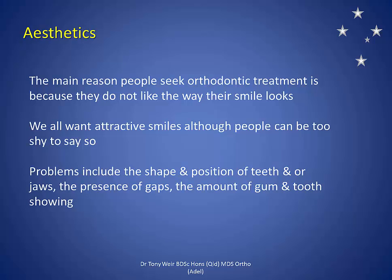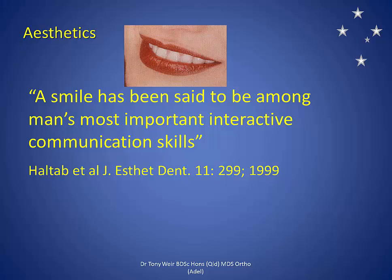Problems that we would find include the shape and position of the teeth themselves or the jaws themselves, the presence of gaps from missing or small teeth, and how much gum and tooth actually shows when you smile. When we smile, we convey a lot of messages on a subliminal level to other people, and a smile has been said to be among man's most important interactive communication skills. People who have a natural, comfortable, attractive smile are more at ease in social situations, put other people more at ease with them, and tend to be considered more friendly.